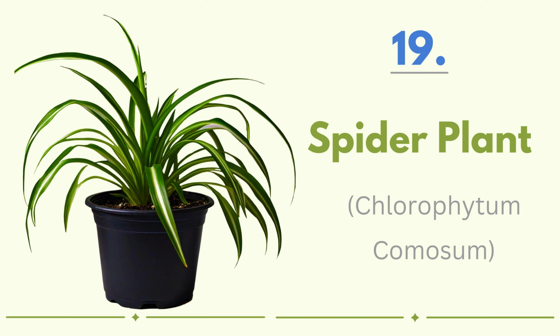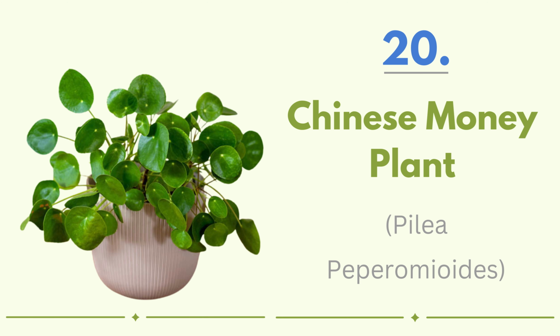Spider plants are super easy to care for. They thrive in bright, indirect light, but can also handle lower light conditions. Just water them when the top inch of soil feels dry, and they'll reward you with tons of those adorable little offshoots.